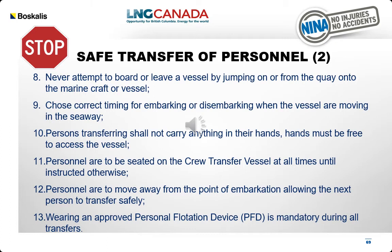Personnel are to be seated on the crew transfer vessel at all times until instructed otherwise. Personnel are to move away from the point of embarkation, allowing the next person to transfer safely. Wearing an approved personal flotation device, or PFD, is mandatory during all transfers.